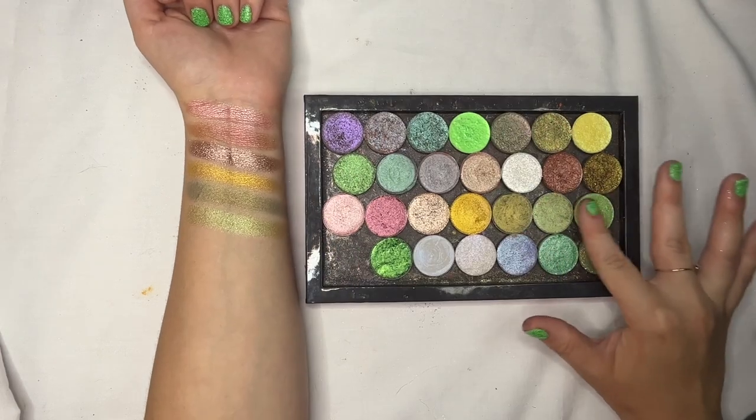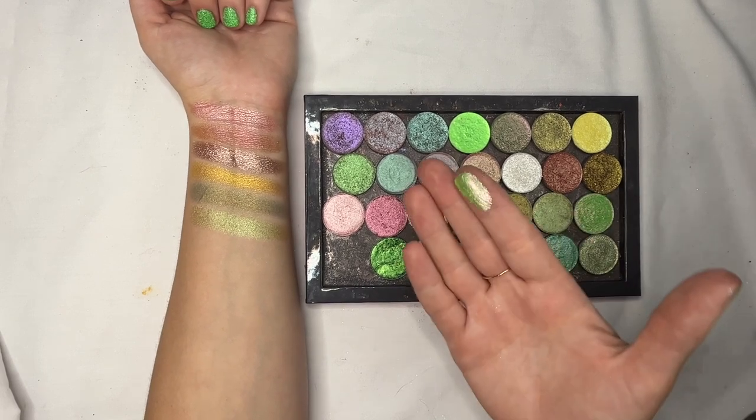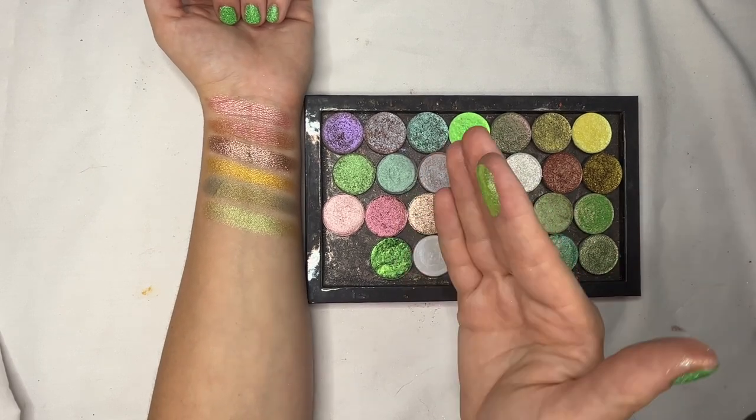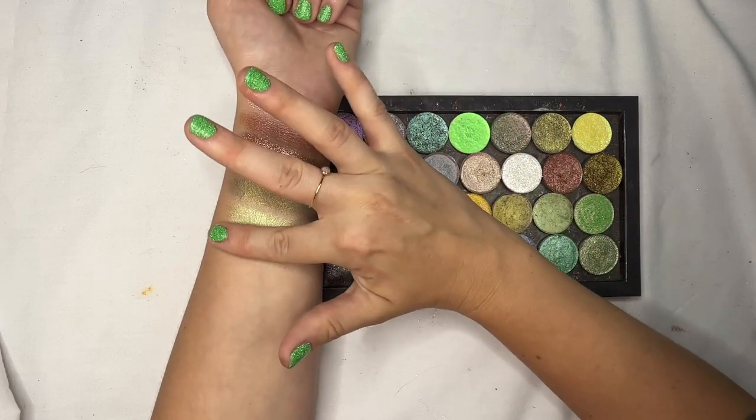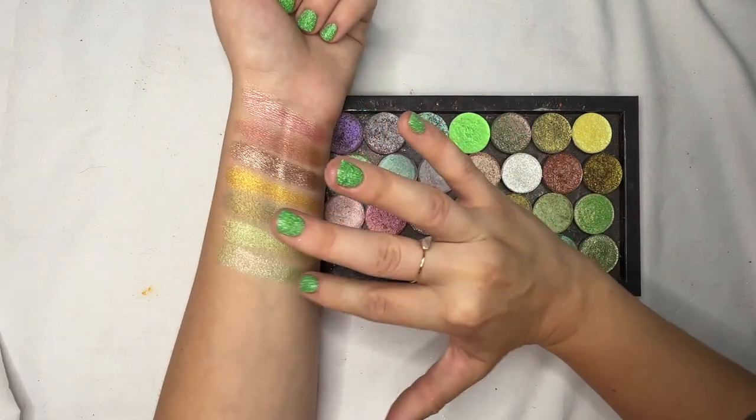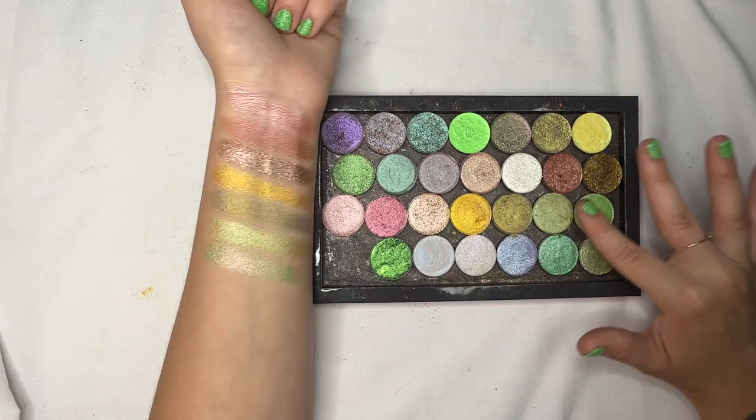This shade though is called Guava Twist, and if I remember right, I think this is priced around $13, and this is a beautiful shade, and it honestly is prettier in person than I feel like it looked online.